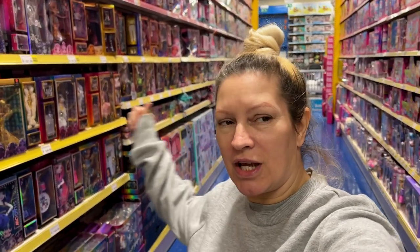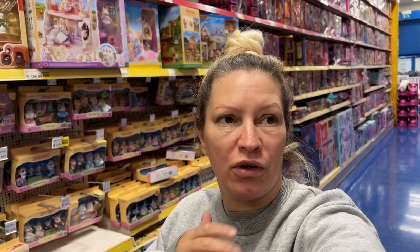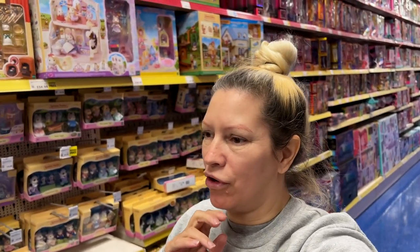Starting in Smyths today, as you can see, plenty of toys in the background. You know, Christmas is coming up and all that. So, just looking for some stuff. Well, kind of trying to get an idea for Aurora because I've got to a point where I'm sick of buying all the same stuff.